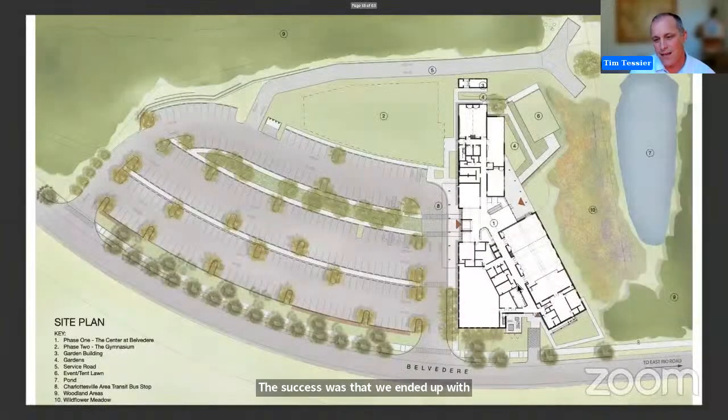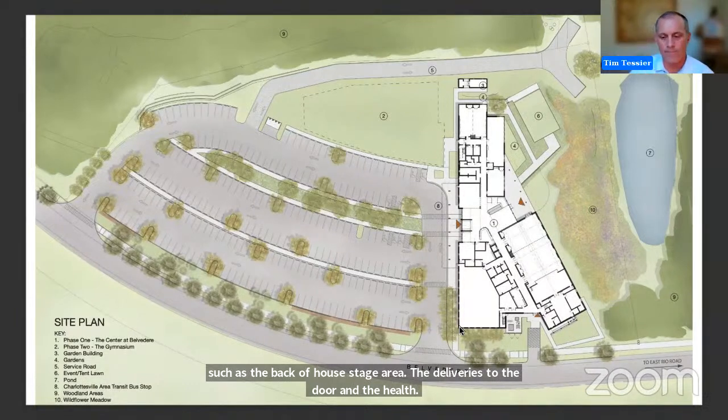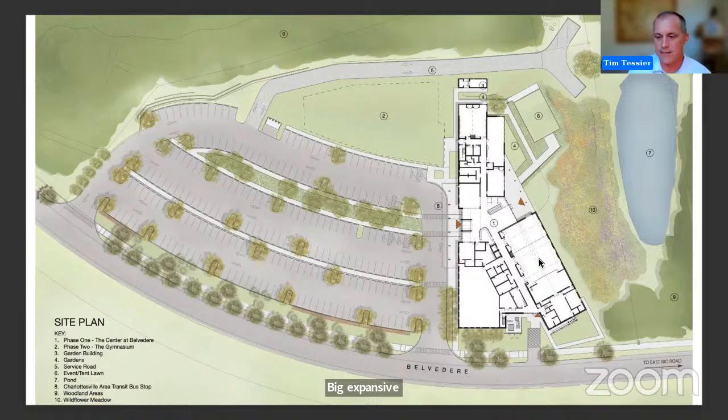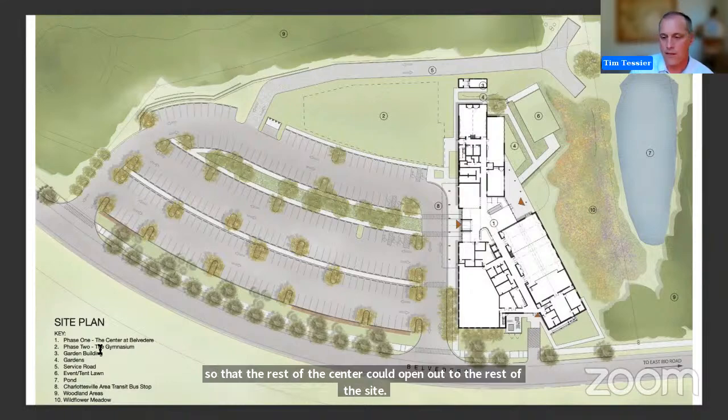And I'm really pleased to say that I feel like the success was that we ended up with, and I'll just skip to this slide, rooms such as the back of house stage area, the deliveries to the door, and the Centera Health Center, which, those rooms don't need big expansive views. We were able to locate those program elements along the road, which made sense so that the rest of the center could open out to the rest of the site. And that was a really successful move.